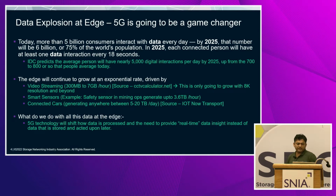Now we talked about the data explosion at the edge, right, and 5G. Continuing from that angle, today more than 5 billion consumers interact with data every day. By 2025, that number will be 6 billion, or 75% of the world population. In 2025, each connected person will have at least one data interaction every 18 seconds. So that nails down what kind of data explosion is going to happen in the coming 2 to 3 years.